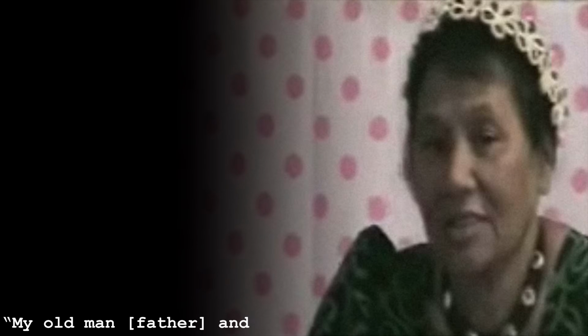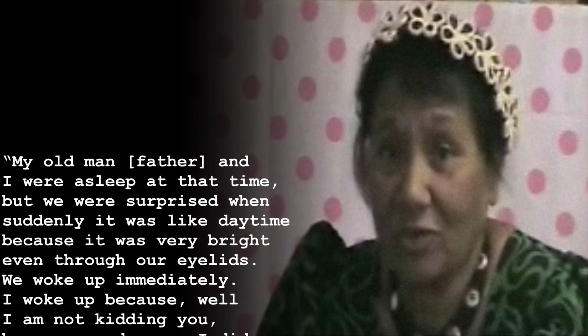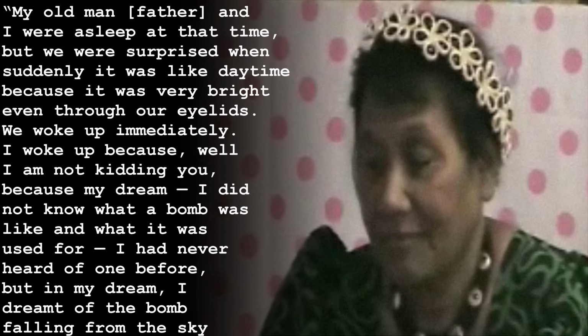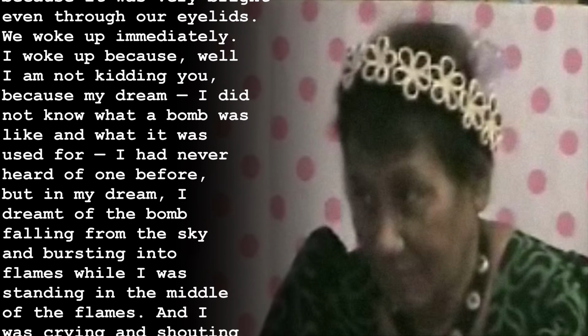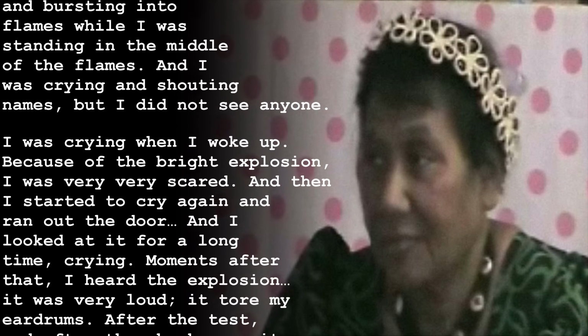"My old man and I were asleep at the time, but we were surprised when suddenly it was like daytime because it was very bright, even through our eyelids. We woke up immediately. I woke up because, well, I'm not kidding you, because of my dream. I did not know what a bomb was like, and what it was used for. I had never heard of one before. But in my dream, I dreamt of the bomb falling from the sky and bursting into flames while I was standing in the middle of the flames, and I was crying and shouting names, but I did not see anyone. I was crying when I woke up because of the bright explosion.